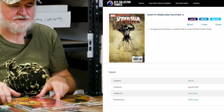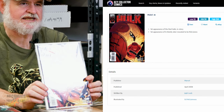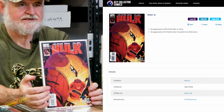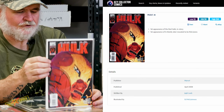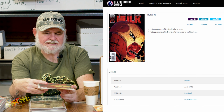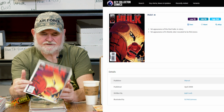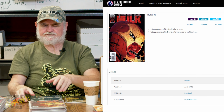Hulk number 2, I forget what key is about it, but I love that cover. Whenever you see a shiny helmet or a shiny shield, or even Wolverine's adamantium claws, and you see a reflection in it, it's always a cool cover. They're all swipes of each other. But this is the Red Hulk in the Hulkbuster helmet. Or I mean the Iron Man. It may be the Hulkbuster.